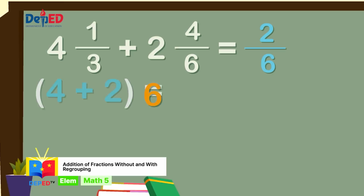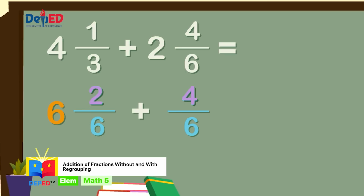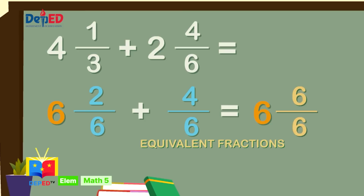Now that we have like fractions, add the numerators. 2 plus 4 equals 6. Copy the denominator, which is 6. Our answer is 6 and 6 over 6. Notice that the numerator and denominator are the same. This is called an equivalent fraction. Equivalent fractions are equal to 1, so 6 over 6 equals 1.